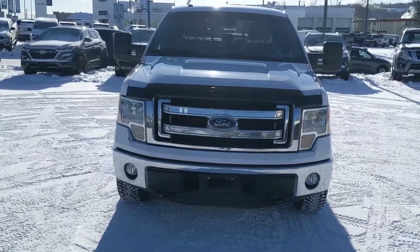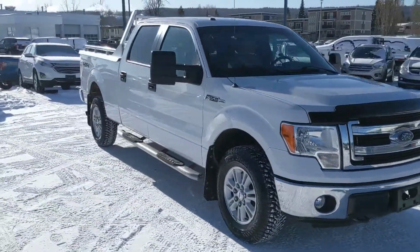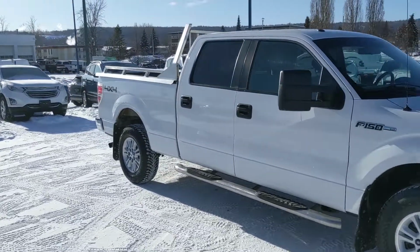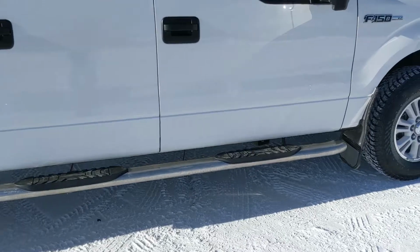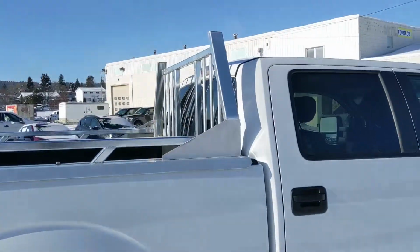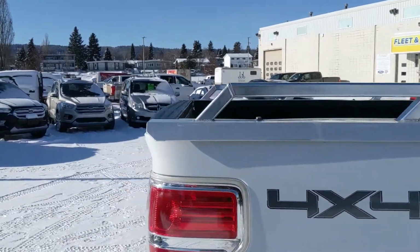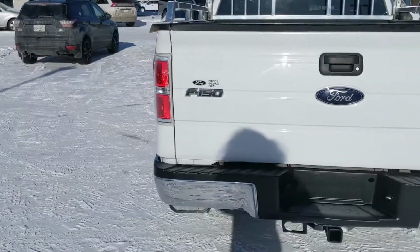We're taking a look at the 2014 Ford F-150 in an XLT trim and powered by a 5-liter V8 engine, providing you with plenty of power for towing, hauling, and 4x4ing. Coming with running boards down below so you can have an easier time getting in, as well as heavy-duty mud flaps on the front and rear tires, and a headache rack with side rails on the back. You've got some nice accessories there and freshly detailed, so it's nice and clean, but let's take a look inside.